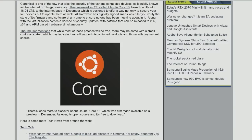I'm really curious how they're going to implement this, how it's going to work long term. They talked about there might be a cost associated with some devices, so basically the user base can pay to keep support coming for stuff that maybe wasn't very popular, or if the product is discontinued, or if the product was never particularly well supported by the manufacturer. Open source, free to download. Preview came out in December. Really good article up on the Inquirer that you guys linked to as the source.